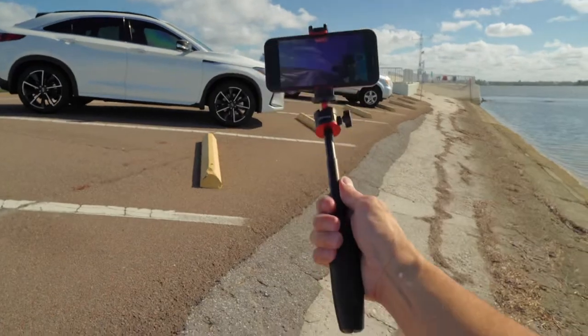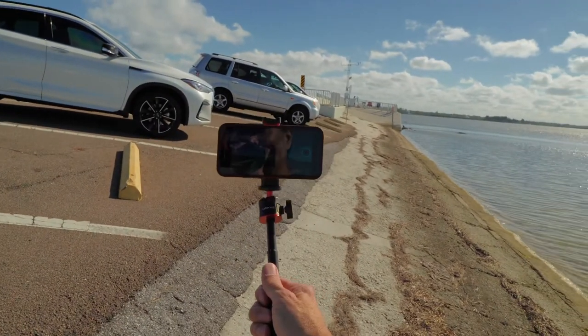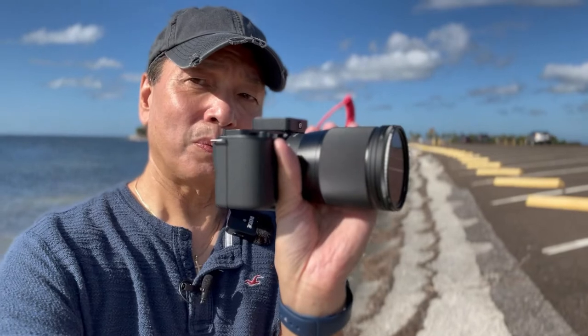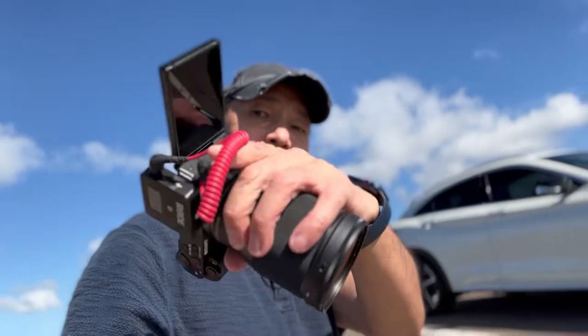With a little selfie stick like that, is that something good enough to film on? Or do we settle for these darn cameras that are twice, three times, 10 times as big as a cell phone? I don't know, what do you think? I'm really curious. I'm a little bit torn because to me this image quality is just as good.